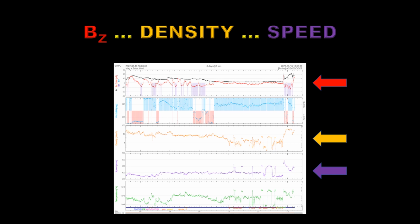You can see the density has been fluctuating wildly from less than 1 particle per cubic centimeter to, at one stage, about 50 particles per cubic centimeter. And the speed of the solar wind has also been fluctuating. We were down to nearly 300 at one point, and that speed almost doubled in the last 12 hours.